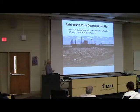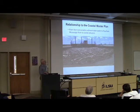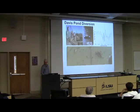This is the intake to the Davis Pond diversion. So this is on the river side. So obviously a lot of wood. Water is flowing out through subsurface openings here and into a canal and down into Barataria Bay. But look at all the plastic debris that's in here. So my postdoc and I, Matt, we wanted to take a look at this.